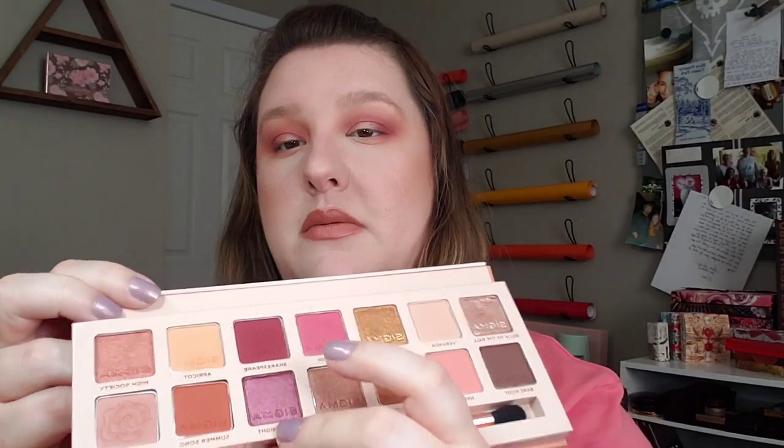I'm going to take the color Dark Night and I'm going to put it into my outer V, which is that purple shimmery color. Really pretty color, actually. And I'm going to use a different brush.